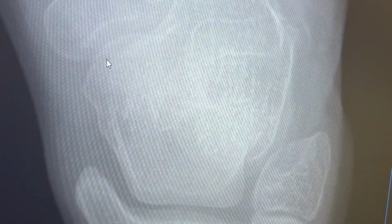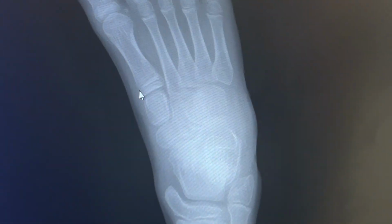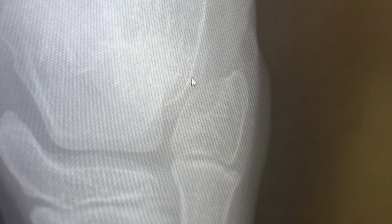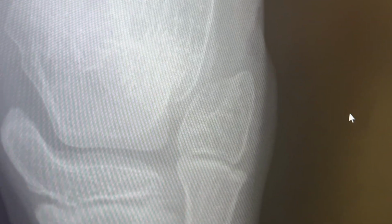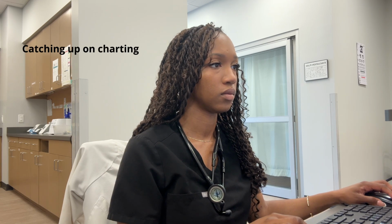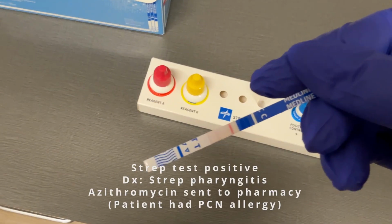My next patient was a little girl who hurt her ankle while playing on her scooter. X-ray imaging was negative and I diagnosed her with an ankle sprain. We ACE wrapped her ankle and discharged her with activity modifications and instructions to compress, elevate, ice, and use ibuprofen or Tylenol as needed for pain.